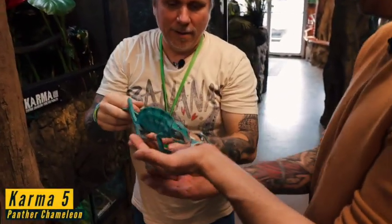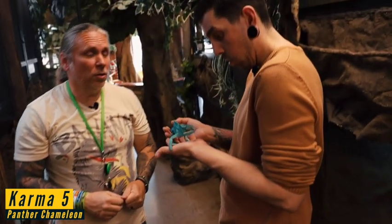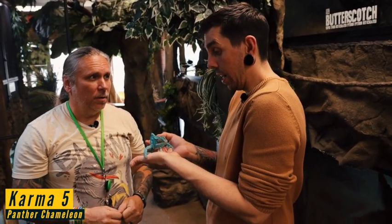This is Karma the chameleon. Look at your colors. We actually call him Karma 5, of course. You know why we call him Karma 5? I do not. Karma chameleon.